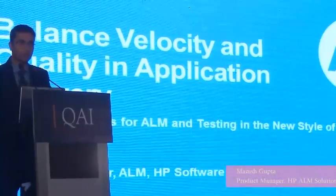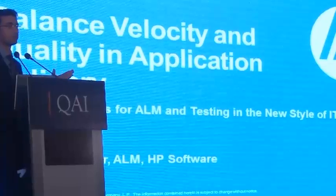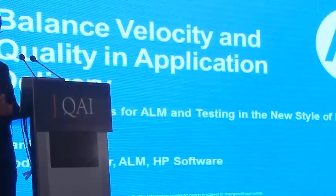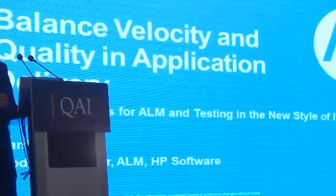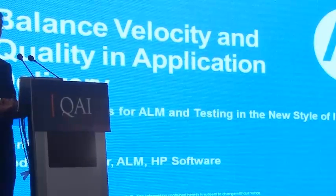In fact, I just heard a question that there are so many tools in the market. Guess what? When you look at the Gartner Magic Quadrant for the leadership position, HP still occupies that leadership position continuously for many, many years now. I myself have been associated with this brand for over 13 years now.